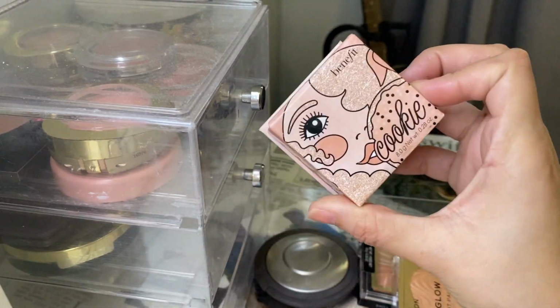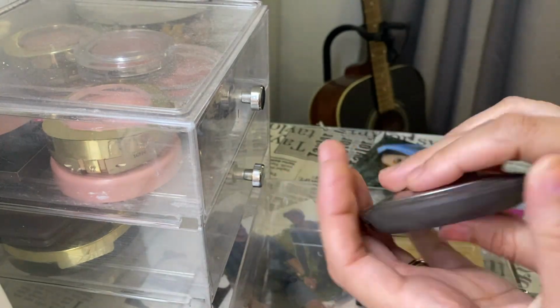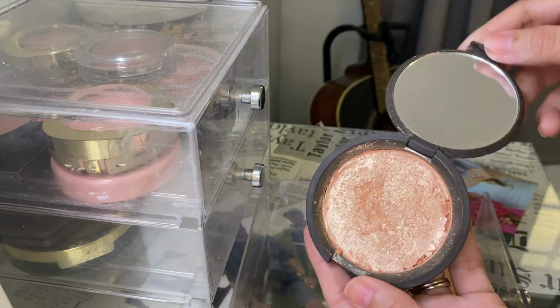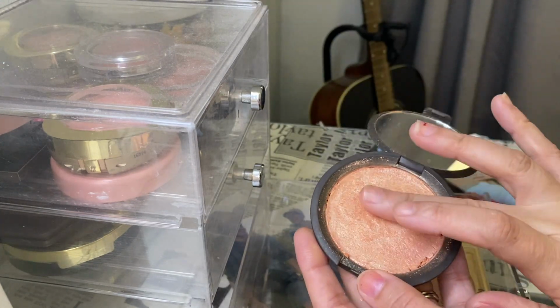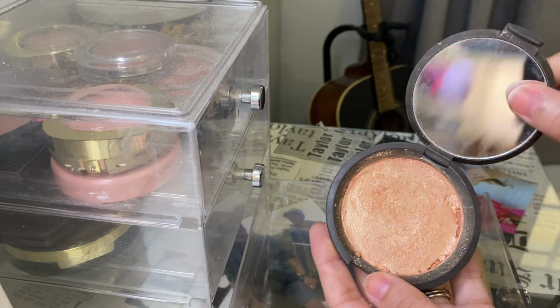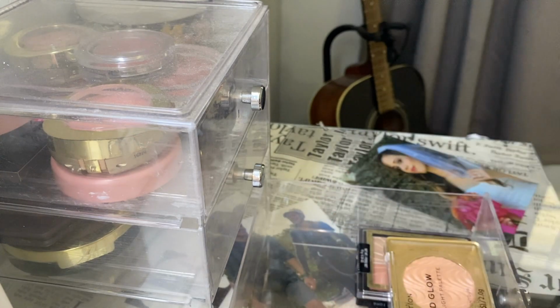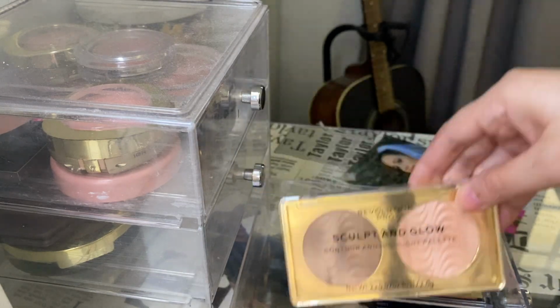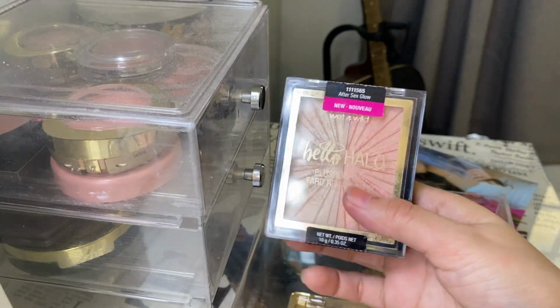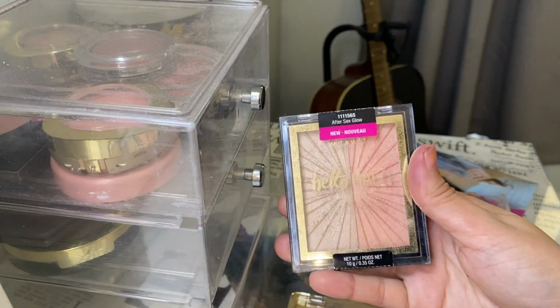Cookie, obviously. Highlight broke years ago, and I tried to put it back together. This is a Jeffree Star Champagne Pop. I don't know if I'm gonna keep this because, oh, it's so pretty, you guys. Oh my God. But this is old. Let's remove. This I absolutely love. I will keep that. And of course, this is my favorite highlight ever from the drugstore. This is from Wet n Wild. I love it, the Halo Glow.